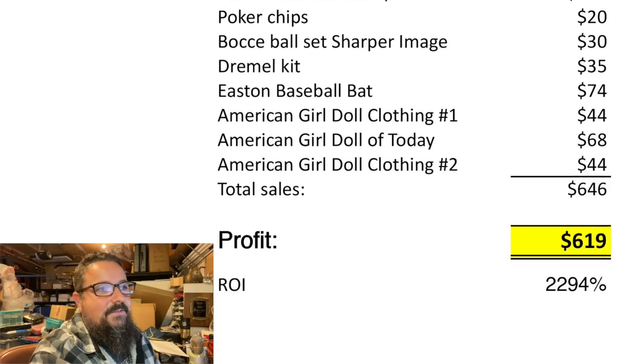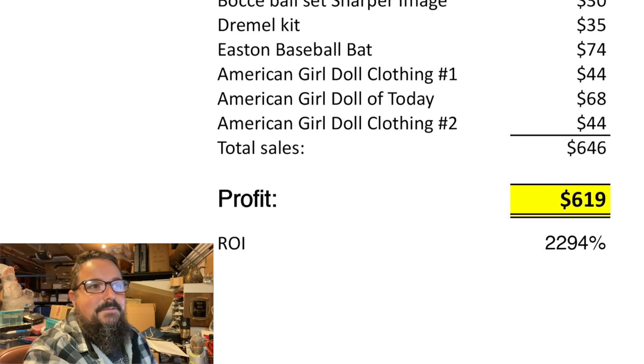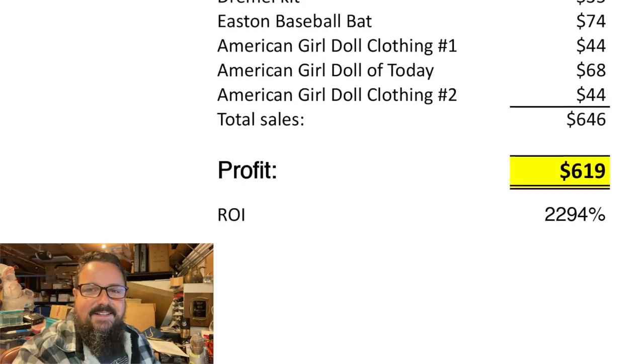We've got a total here of, in sales, $619 in profit. Return on investment, almost 2,300%. Guys, that's not bad at all, right? That's not bad at all.